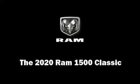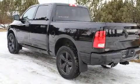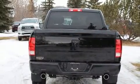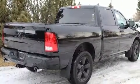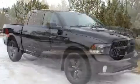Discerning drivers will appreciate the 2020 Ram 1500 Classic. This four-door, six-passenger truck offers the features and options for which you've been searching. A wealth of standard features mean that you no longer have to sacrifice, like heated seats, a leather steering wheel, an automatic dimming rearview mirror, fully automatic headlights, a trailer hitch, and air conditioning.